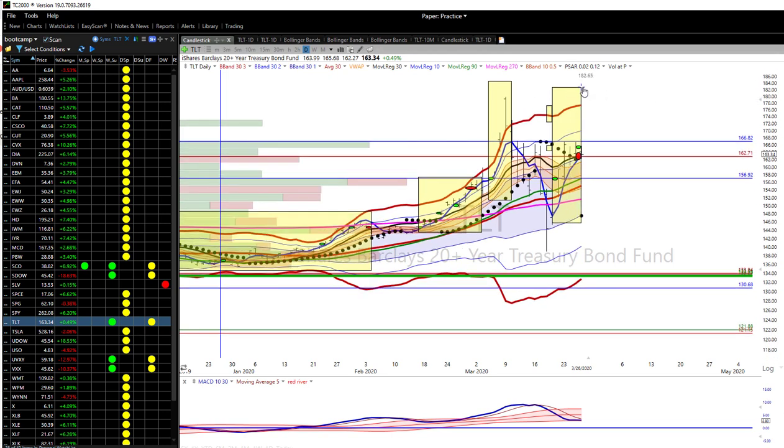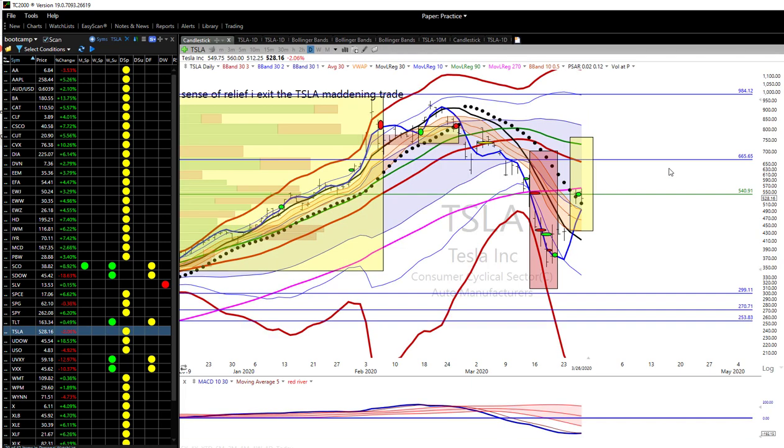So I'm just going to stand aside till I figure that one out. We're long Tesla from here with a stop below the belly of the dragon. That's just sort of an investment in the future. We'll see.